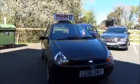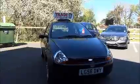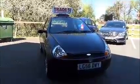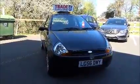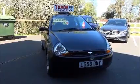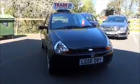Here today we have a Ford KA Style, which is a 1.3 petrol. It's a three-door vehicle fitted with a five-speed manual transmission. Finished in Panther Black, this car was first registered in October 2006, and as you can see, is on a 56 plate. Now this car has a warranted mileage of 44,539 miles. It has a CO2 figure of 141, which will equate to a road fund license fee of £145 a year.